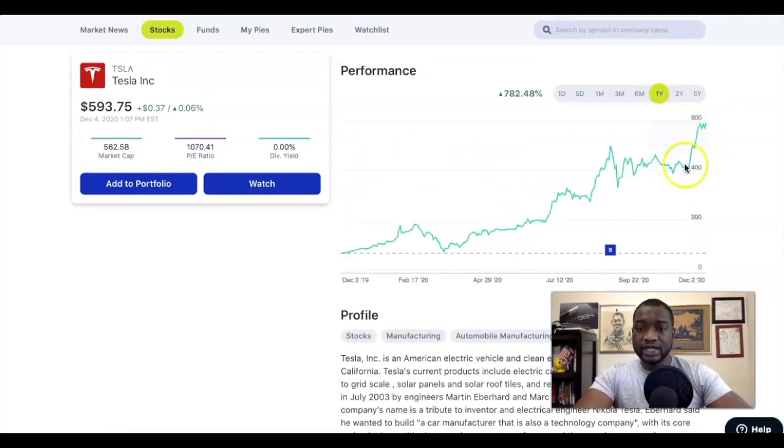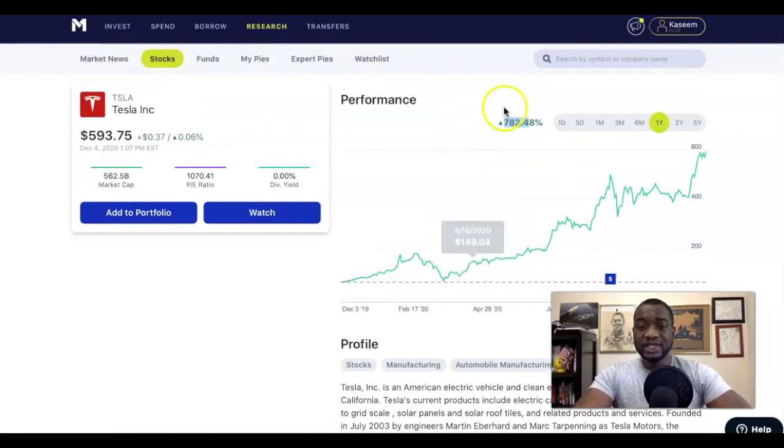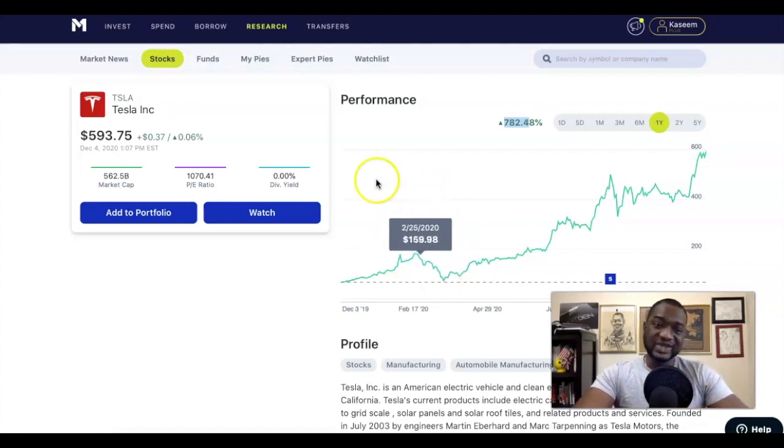If you look at the 1 year chart here, Tesla has grown 782%. So can you imagine if you had like $100,000 in the stock? Your $100,000 would have been ridiculous. You would have doubled your money a crazy amount of times.